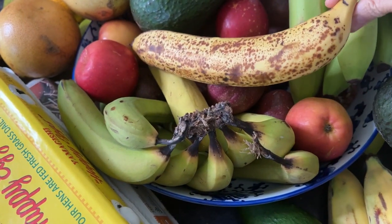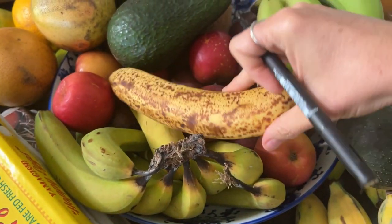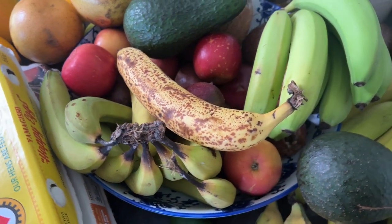Bananas, some of these are ripe, but a lot of them have still got a ways to go. So I might make some banana custard with the ones that are ripe because it's the weekend and the kids will be happy.